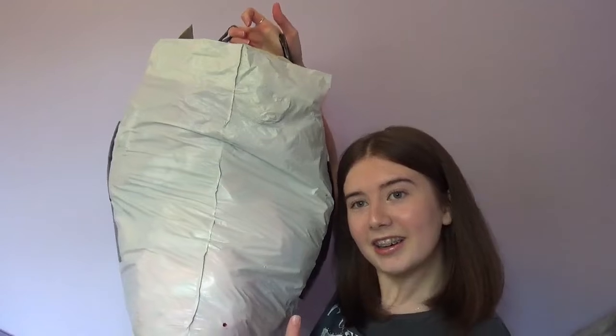Oh my goodness me. Here is the bag. It's absolutely huge and it weighs a ton. I can hardly lift it and it's filled to the brim with clothes.